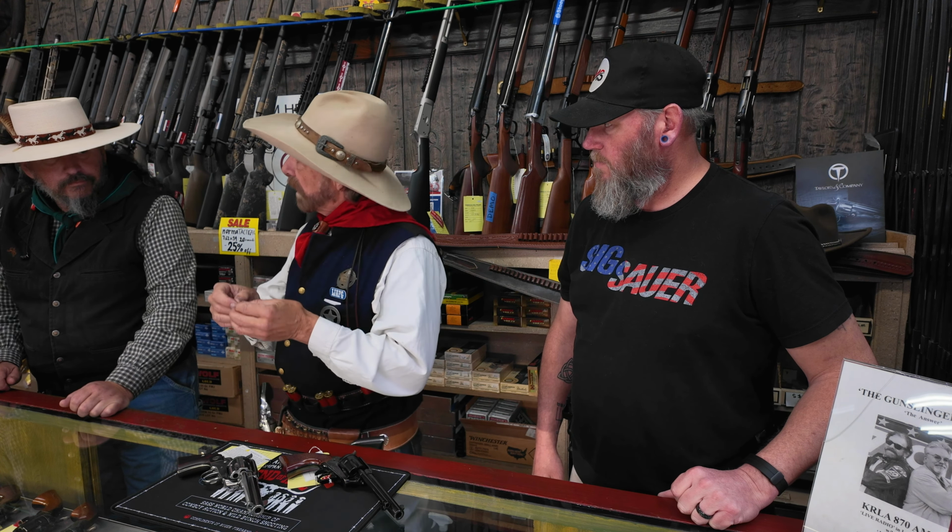However, in cowboy action shooting, out of respect for the Old West and the fact that some original firearms are actually still in play by some participants in the sport, we still only load 5 in each hand. Now, when the firearm was originally introduced and the U.S. military bought it, it had this incredibly long barrel.